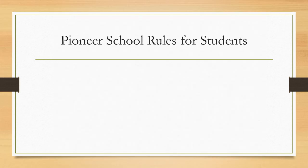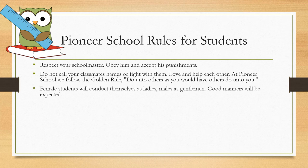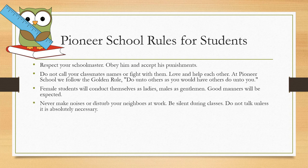Pioneer School rules for students. Respect your schoolmaster, obey him, and accept his punishments. Do not call your classmates names or fight with them. Love and help each other. At Pioneer School, we follow the golden rule. Do unto others as you would have others do unto you. Female students will conduct themselves as ladies, males as gentlemen. Good manners will be expected.